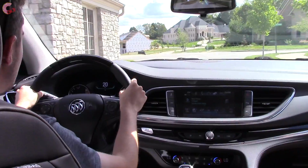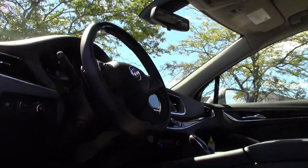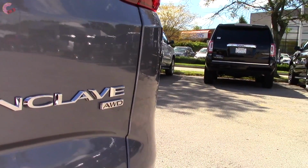So with 90% of customers choosing upper trims and 20% choosing the top-end Avenir, let's see if the Enclave has the full luxury experience.